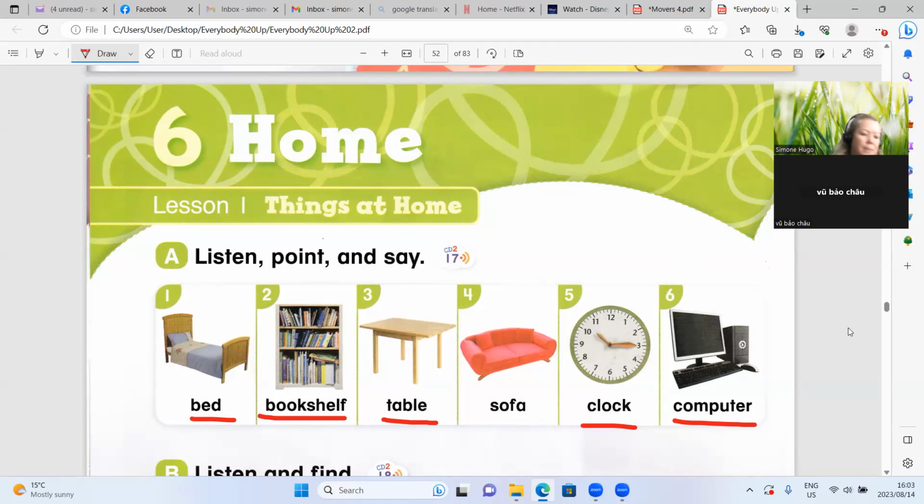Okay. Number one. Bed. Number two. Bookshelf. Bookshelf. Number three. Table. Number four. Sofa. Number five. Clock. Number six. Computer. Very good. I'm going to take the words away, then we're going to do it again.